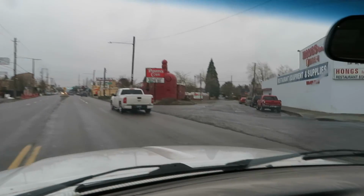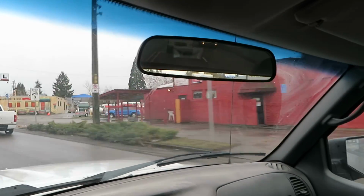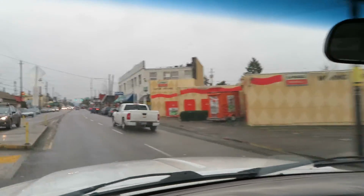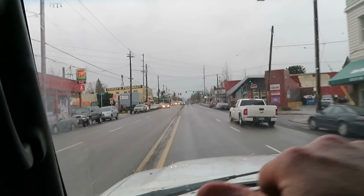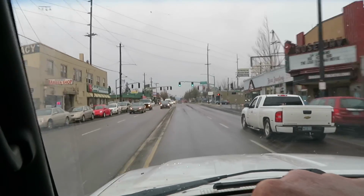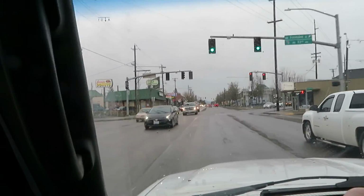Here's an interesting architectural feature on our right. It's now a strip bar, but it's an old tavern in the shape of a jug. We're approaching 72nd Avenue now, which I'm not too familiar with. I did grow up in the area, but things have changed a little bit.